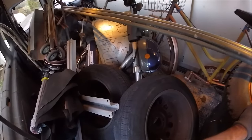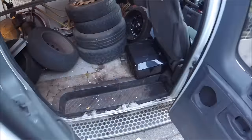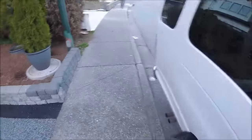Kind of don't want to wreck that motorcycle, but what are you gonna do? I might get my buddy to work on it, put a battery in it or something. You'll have batteries sitting, right? You can test it.